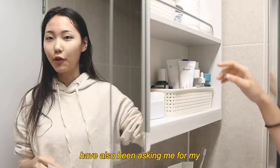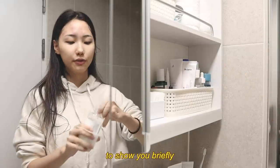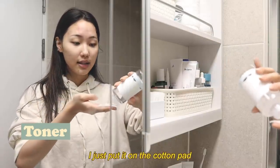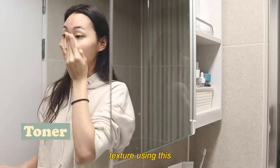So a lot of you guys have also been asking me for my skincare routine. To show you briefly, I start out with a toner. I just put it on the cotton pad. And then I just even up my skin texture using this.